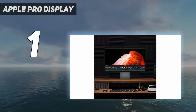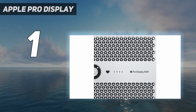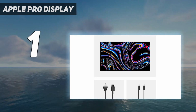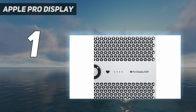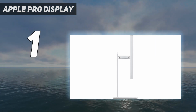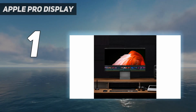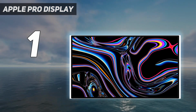The XDR is phenomenally well-spec'd. It's 32 inches and 6K, offering 40% more screen space than Apple's 5K displays, and offers a peak brightness of 1600 nits, or 1000 sustained. But it comes with a seriously eye-watering price tag, especially if you want to include the Pro stand for adjustability and pivoting. While this is an expensive monitor by consumer standards, it really isn't a consumer monitor. It's intended for a professional audience.